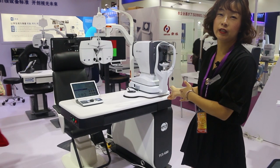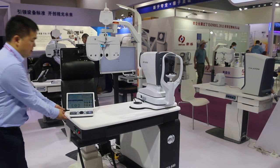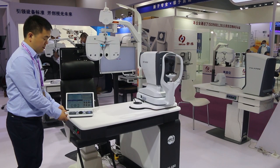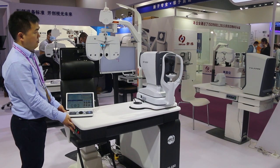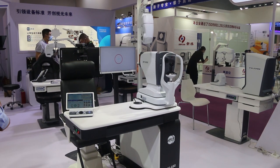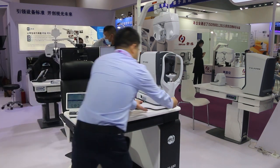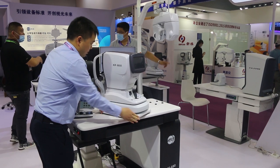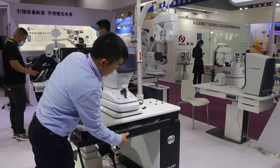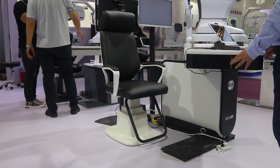This is our new ophthalmic unit, TCS680. Let's take a look at it. The table can be opened. The instrument arm can be electrically lifted and rotated. The small table can be placed with an auto refractometer or a slit lamp. And the drawer can hold the trial lens set. The seat can be electrically lifted.